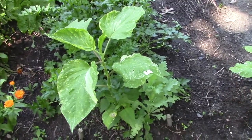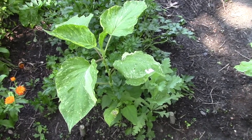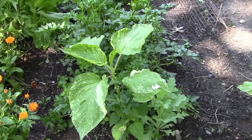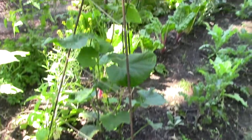It's a smartweed. It's Persicaria orientale 'Shirogane Nishiki'. The Shirogane Nishiki describes this variegated one. So it comes up every year from seed. It seeds itself, and I leave a few. I don't have time.